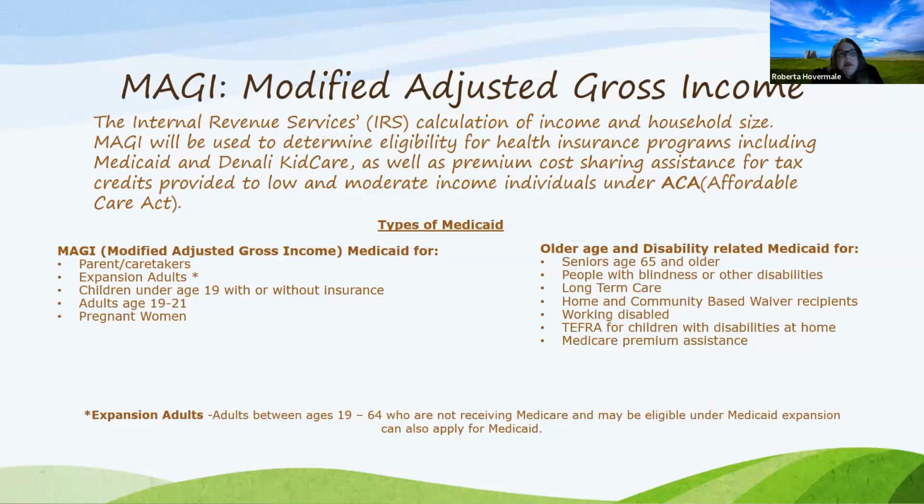I want to talk about something called MAGI, which is modified adjusted gross income. The Internal Revenue Service, or the IRS, calculation of income and household size. MAGI will be used to determine eligibility for health insurance programs, including Medicaid and Denali Kid Care, as well as premium cost sharing assistance for tax credits provided to low and moderate income individuals under the Affordable Care Act.